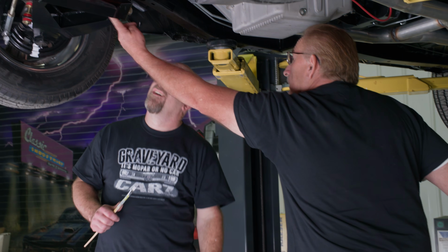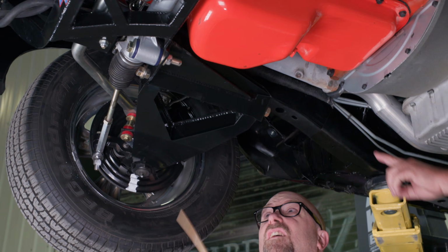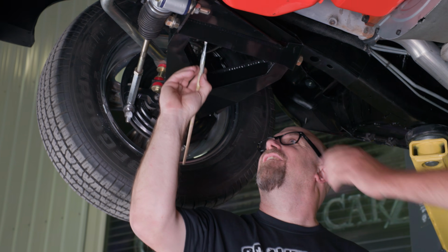So go ahead and do your inside lower control arm there. A little Picasso there. There you go. Okay. Do the front one. All right. All right, and then these right here.